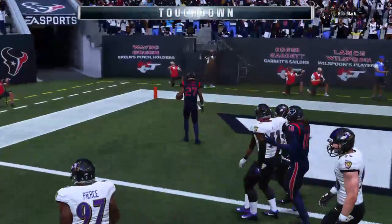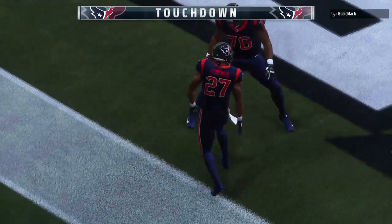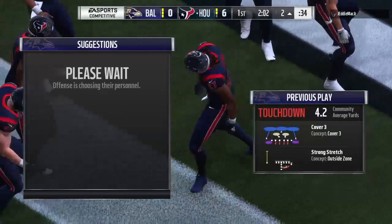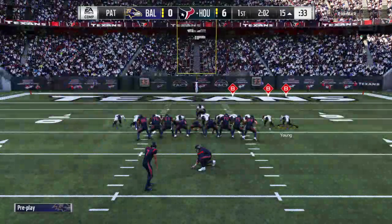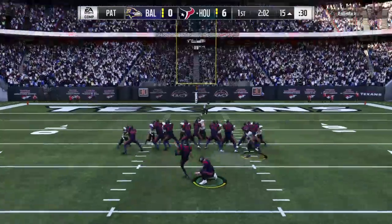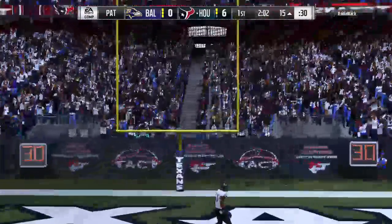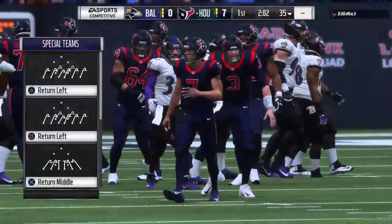And he's in for the score. Touchdown, Texans. A great effort there. Taking it in from 4 yards out. The Texans have taken the early lead. Extra point by Fairbairn, up and good. And it's now a 7-0 game.